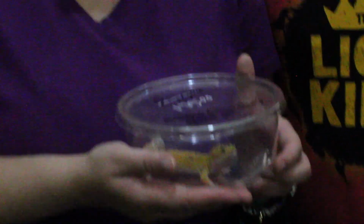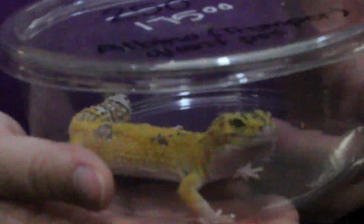Hi, this is Hannah, and she got a leopard gecko today. Amazing. Enjoy. Thank you. Well, everyone, for the Conroe Herp Expo, I have to say that this is pretty packed.